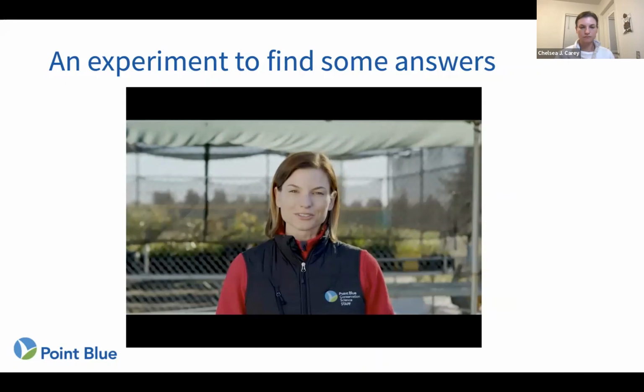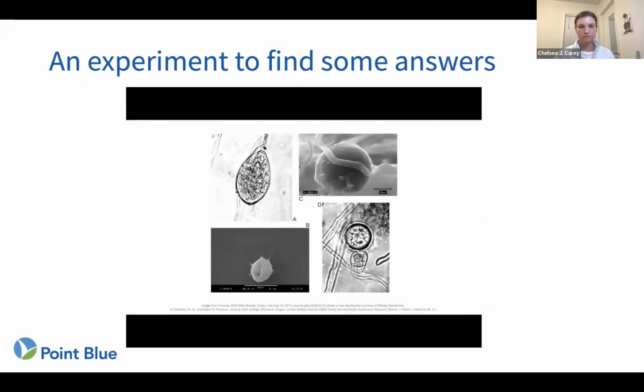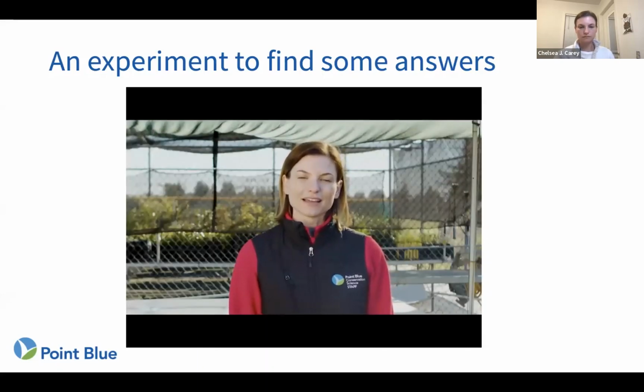Now that you've collected your soil samples, you're ready to do Phytophthora testing. Phytophthora are pathogens that are responsible for killing plants throughout California. Perhaps most conspicuously, they're the culprits behind sudden oak death. Phytophthora species can spread to new sites during restoration. At Point Blue, we take every precaution to minimize the possibility of that happening, and we encourage you to do the same.